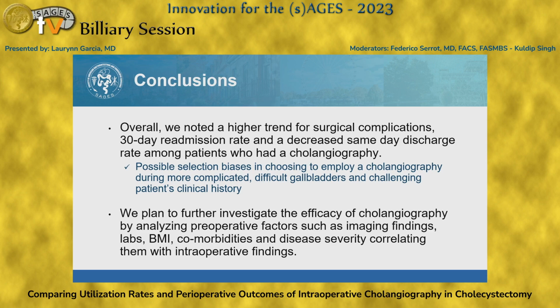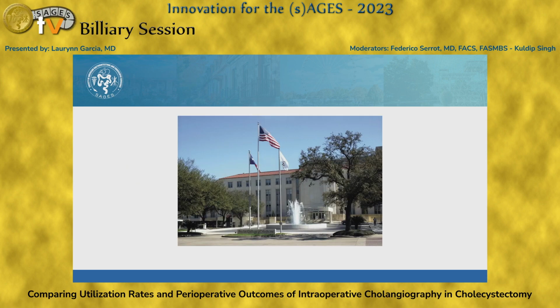So in the future, we plan to investigate the efficacy of cholangiography by analyzing preoperative factors such as imaging findings on CT, labs, BMI, patient comorbidities, and disease severity, and correlate them with our intraoperative findings as well. That concludes my presentation.